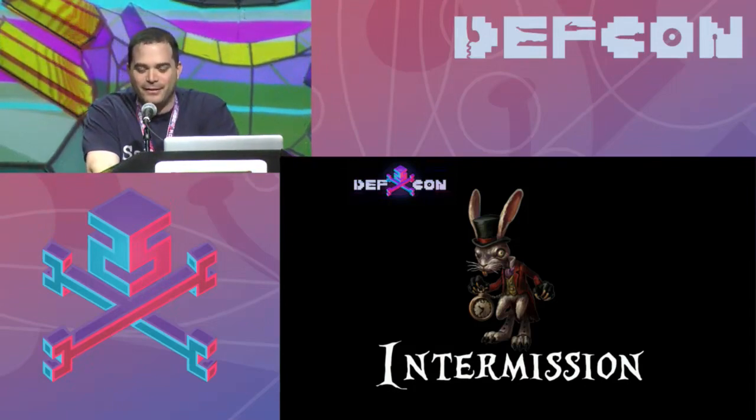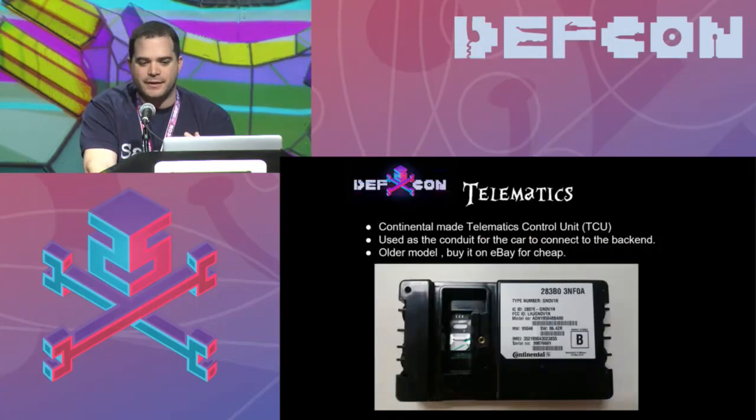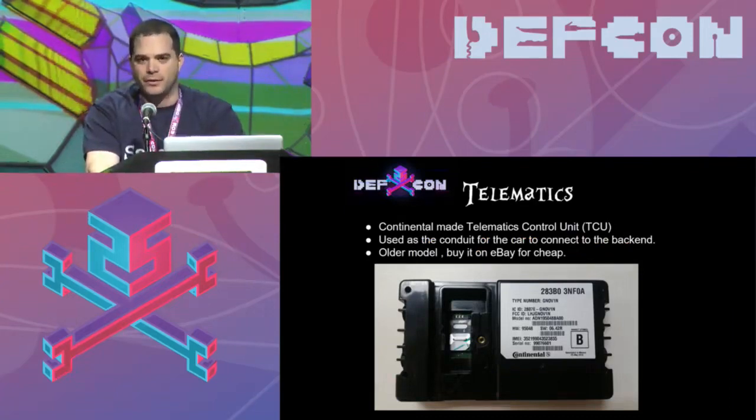Moving from the whole web angle to a different aspect, let's look at the telematics. What is the telematics? It is the module that connects the car to the internet. It's basically the cell modem in your car. In this case, it's a Continental-made TCU. We got one with the car, but we wanted more because we're kind of hardware hackers. We want to tear it apart and look at it.